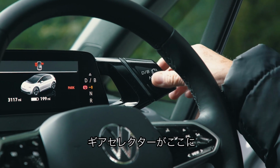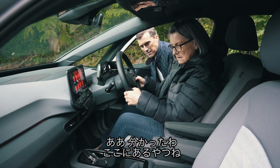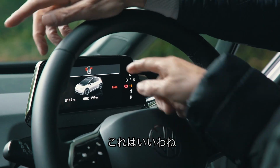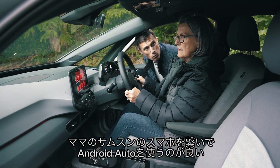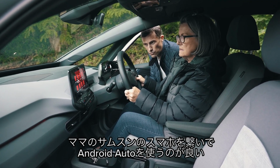And do you know what this is? That's a gear selector up there. So you put it into drive or reverse there. Oh, I see. Yeah. Oh, I'm used to it here. And this has all your information on your speed and stuff like that. Oh, I like that. That's quite nice. And then there's your infotainment system there. Some of it's a bit annoying to use actually. But what you do, you just plug in your Samsung phone and run Android Auto.